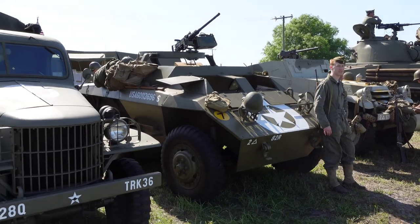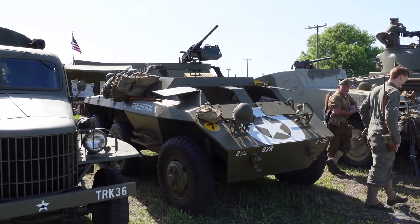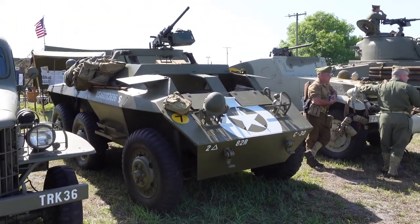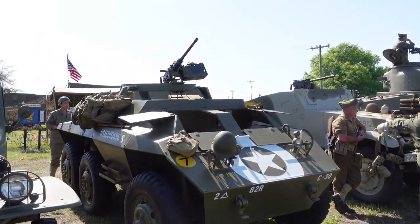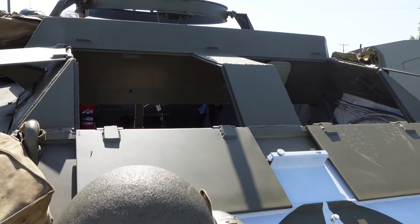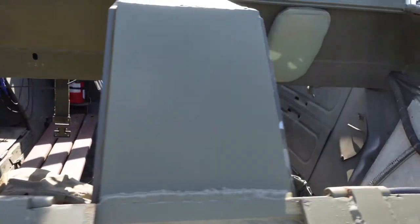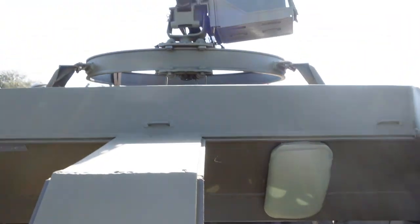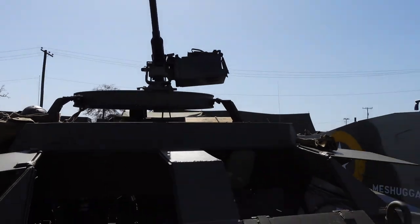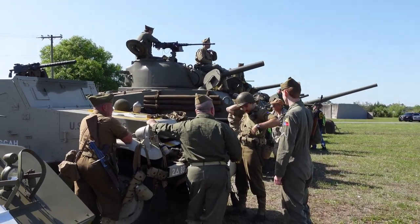And here's just another variation of a scout vehicle. I believe this is called the Greyhound. And again, made for reconnaissance, quick and agile. Couldn't really engage enemy directly, but you have the 50, so you have some sort of protection. Just giving you a little look inside the driver's seat here. And you got the Mondeuse, the 50. Again, so all these are gonna fire during the reenactment using blanks.